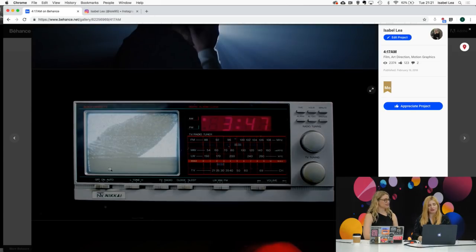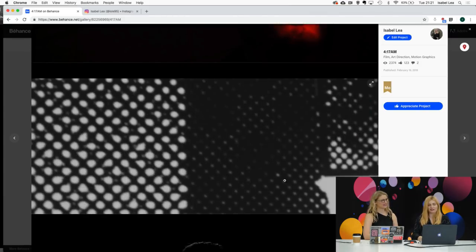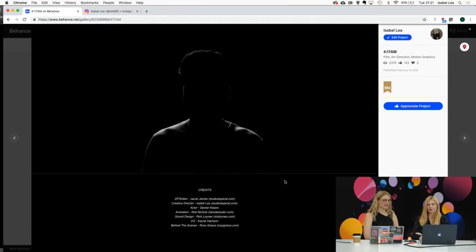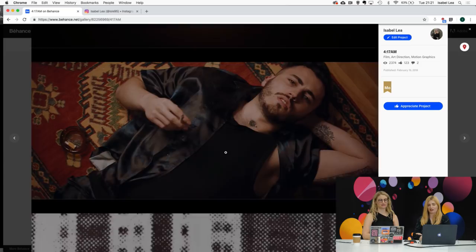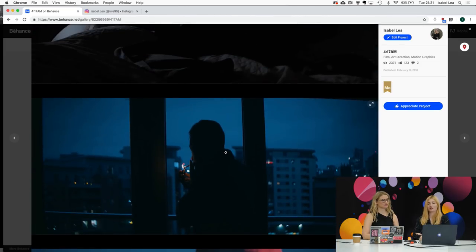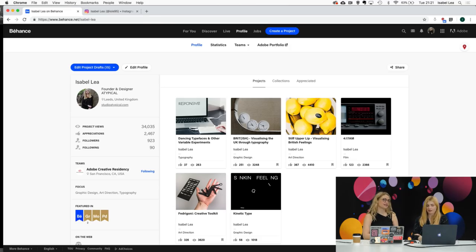I ran all these animations through this old TV radio. It kind of looks the way it does, this film, because actually I'm a graphic designer, not a filmmaker. But that's the cool thing, you can do all these experimental projects. And there's always something you have from your discipline that you can bring. Everyone brings a new set of creativity to the table.